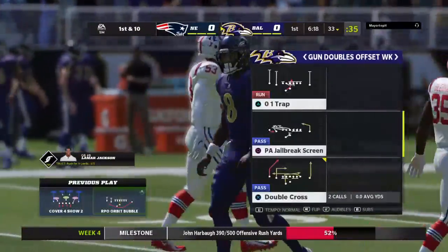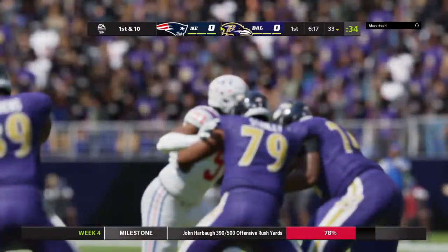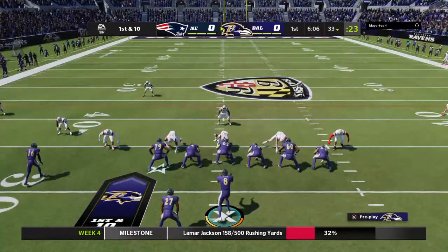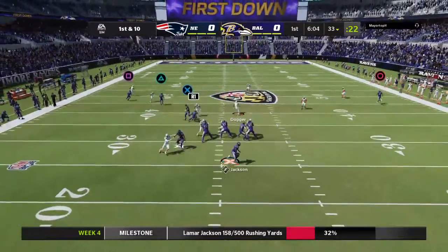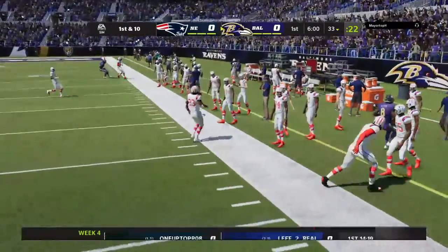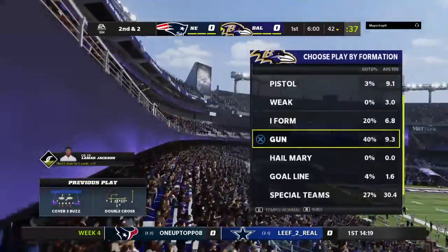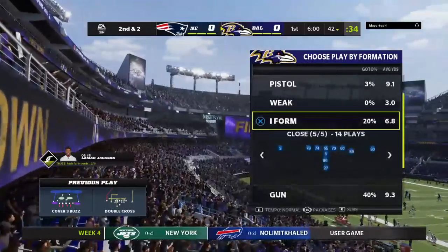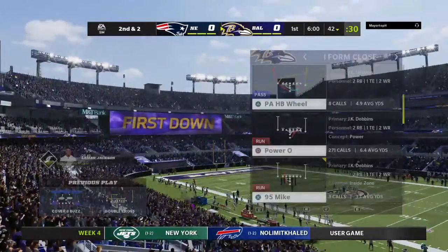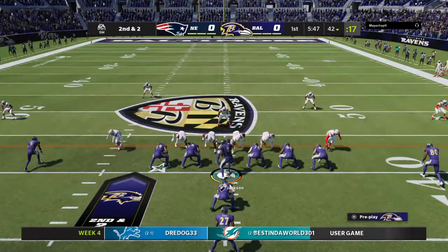Lamar Jackson, such a threat with those legs, able to improvise and get the first. Jackson from the shotgun. Eluding the pressure right. And he'll be out of bounds after getting this one across the 40. They'll get 8 on the scramble there. It'll be 2nd and a couple. Okay, he's not going to get the first down, but this is still a nice job of buying some time and then running to get to the sideline and get out of bounds and avoid the big hit.